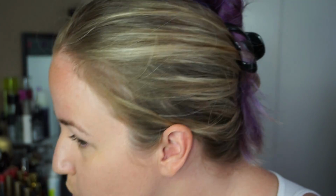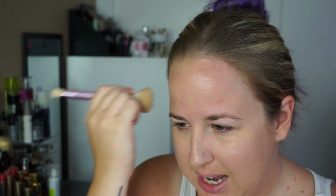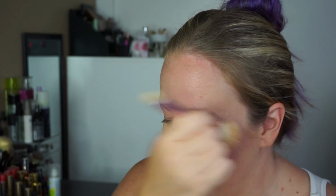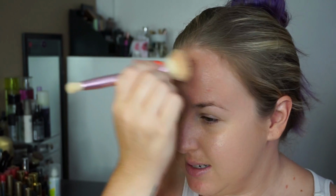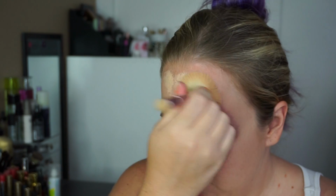So far I would say the coverage isn't bad. It's definitely not full coverage foundation, but it does say on here that it's a comfort serum. I don't know if that means, because it's not watery in consistency, well, it says full coverage. I lied. It says full coverage. It's definitely not watery. It's pretty thick, like you could see it moving. It's not watery, but it's not a moussey texture either. So let's see. Let's put some more up here.